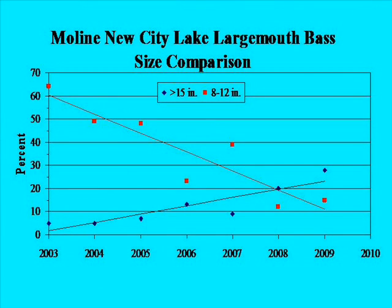This is the Moline New City Lake largemouth bass size comparison. The red squares show the catch rate by year of the bass between 8 to 12 inches. These are really your smaller fish that we were targeting with that 13 to 18 inch slot, while the blue triangles show the bass that were greater than 15 inches. These were the bass that we wanted to increase. So you'll see that the trend for the small bass decreased from 2003 to 2009, while the trend on the big bass, the blue diamonds, increased between 2003 and 2009. And that's really what the objective of this changing length limit was all about, getting more big bass into the population. And it seemed to work.